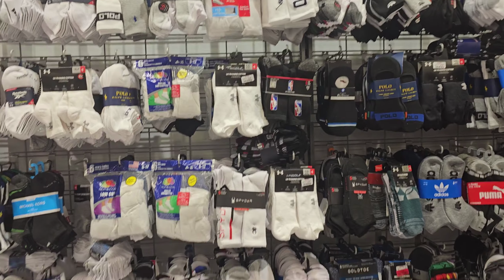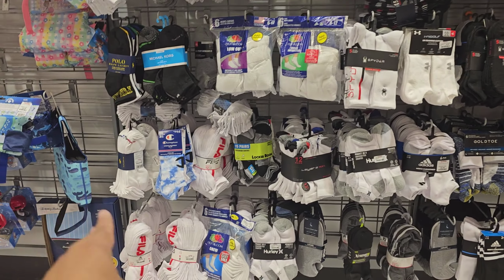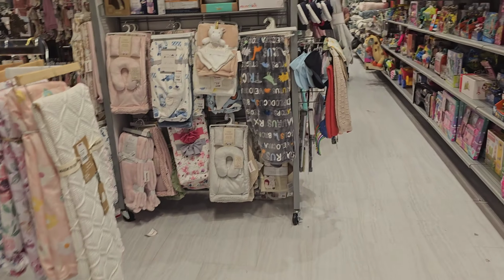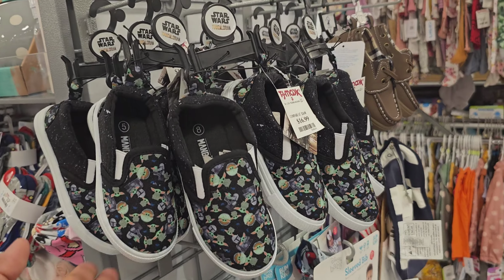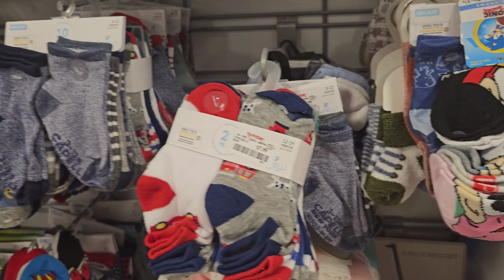Nothing too cool in the sock department. Normally they have like those. There's Marvel, but normally they have like the tie-dye Champion. Like, those are ankles, but they do have the high one. And I didn't see anything new in the kid department. I mean, they still have these Yoda shoes or baby Yoda. Those are 17. Sonic socks.